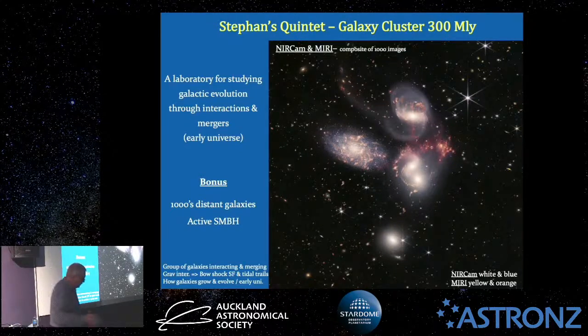And as you can imagine, when they start interacting and overlap one another a little bit, you start getting compression of gas and dust coming together. What do you get, guys, with compression? Star formation. And that's what MIRI picks up here. Look at all the star formation going on just through the interactions between these two galaxies getting close together. These two galaxies are almost completely merged.